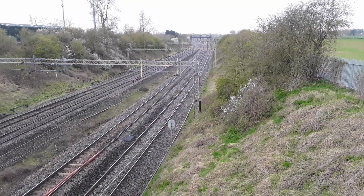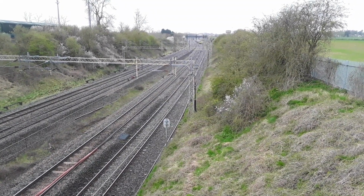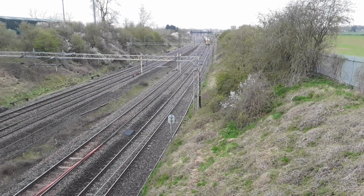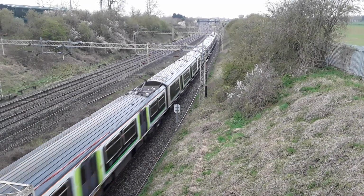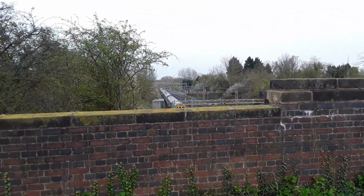Okay, the next train to pass by is going to be the return of the 319s, working an empty coach and stock movement from Northampton to Bletchley Central sidings. So, once again, we have 319 460 and 319 220.